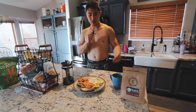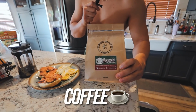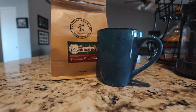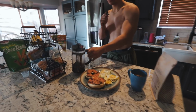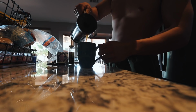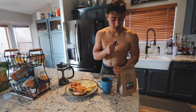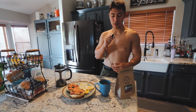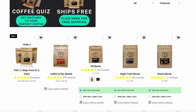And then with breakfast, probably one of my favorite things of the day is our coffee. Now I use Caffeine and Kilos. This has been my favorite one, holiday fudge. Throw it in the French press, you could throw it in a coffee maker, throw it in this bad boy right here and make a good cup with a little bit of cream. The best part is Caffeine and Kilos has a higher caffeine content than normal coffee. So one cup will get you pretty cracked out.